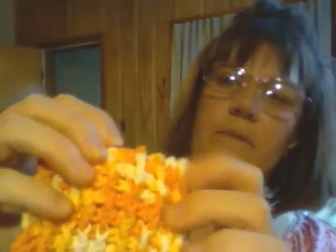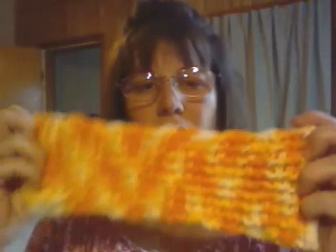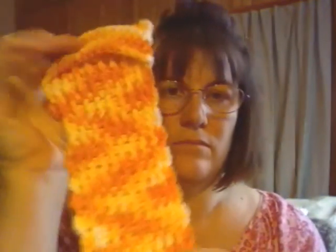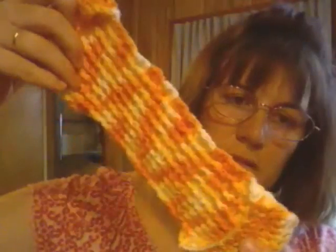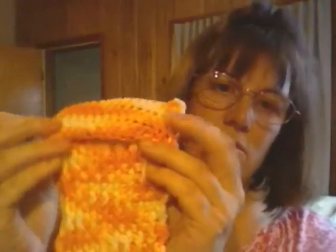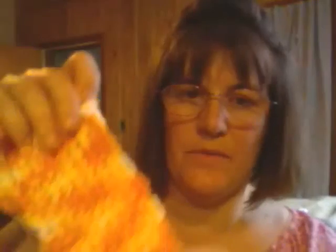It's alternating front post double crochet, back post double crochet to get these ridges. Turns out my Swiffer is wider than the Swiffer that the gal must have designed this for. So I need to alter this, make it wider. And you know how when Swiffers first came out, the spritzer nozzle was in the middle.